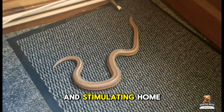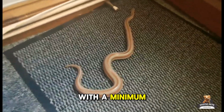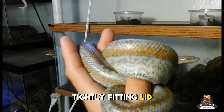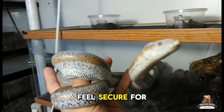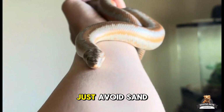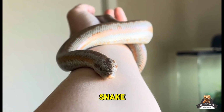Creating a safe and stimulating home for your Rosy Boa is essential. Start with a minimum 20-gallon tank and ensure it has a secure, tightly fitting lid. You'll want to include a hide on each end of the enclosure so they can feel secure. For substrate, aspen or paper bedding works well. Just avoid sand. Trust me, you don't want your snake to be a sandy snake.